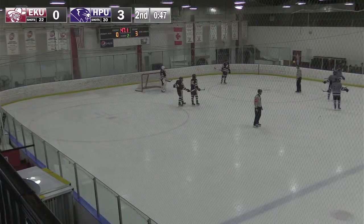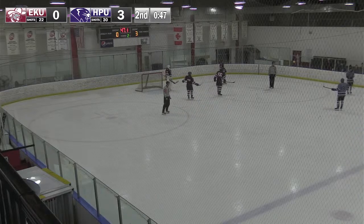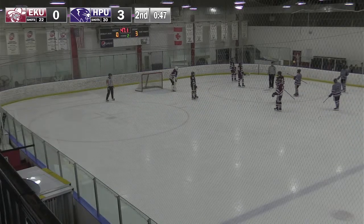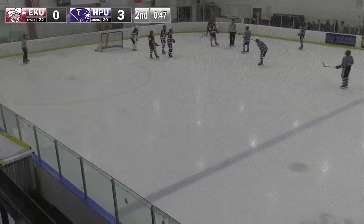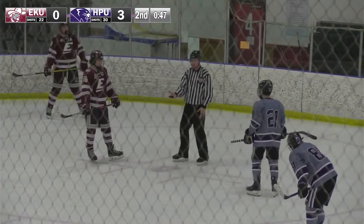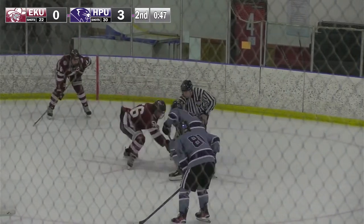And if the helmet flying off Witherspoon's head doesn't really sum up this game today, I really don't know what does, because that is a perfect representation of how this game has been. Just a whole lot of flying all over, whether it's been pushing each other, the puck just going up and down, a whole lot of it.